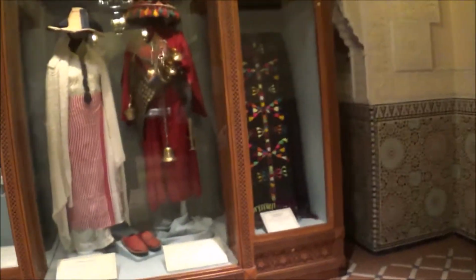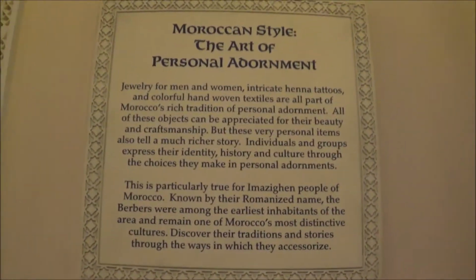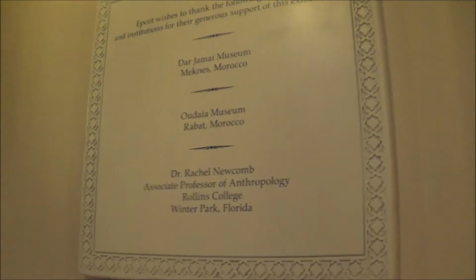Quick little walkthrough. Nice little museum. Okay. Look at these doors, really pretty. I always like that stained glass look.